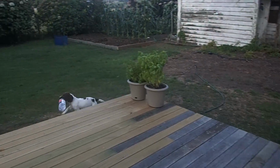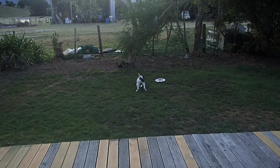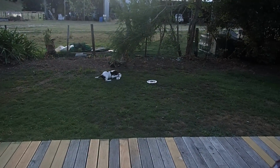Here she comes, empty soda bottle in her mouth that she stole from the recycle bin. Buried somewhere, so JJ couldn't find it. I think it was under the deck. Oh, was it? Yeah, I heard a battle in here. Clanking away, clank, clank, clank.